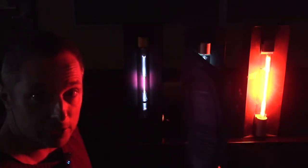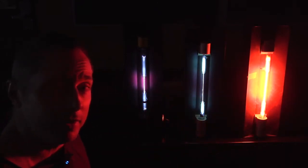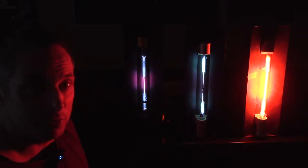So what we could do is use this device, a spectrometer, which is difficult to see in the low light. What it does is it separates the colors that come off of these glass tubes into all their component colors. And we're going to use that device now to take a look at all the colors that come from these tubes. So let's have a look.